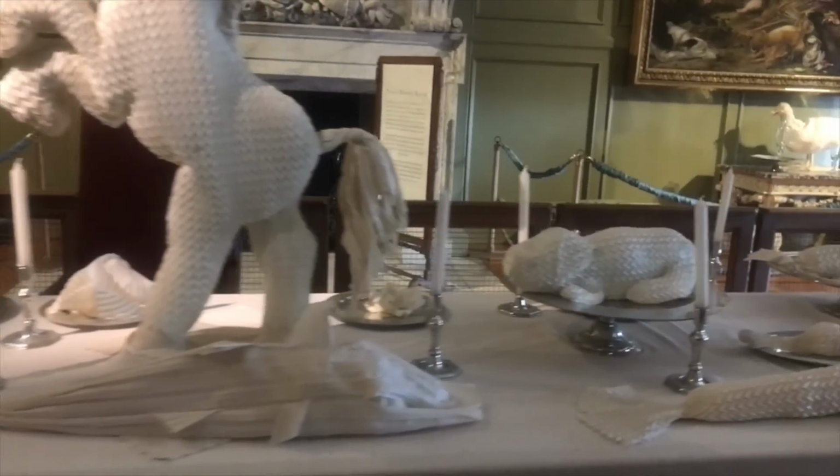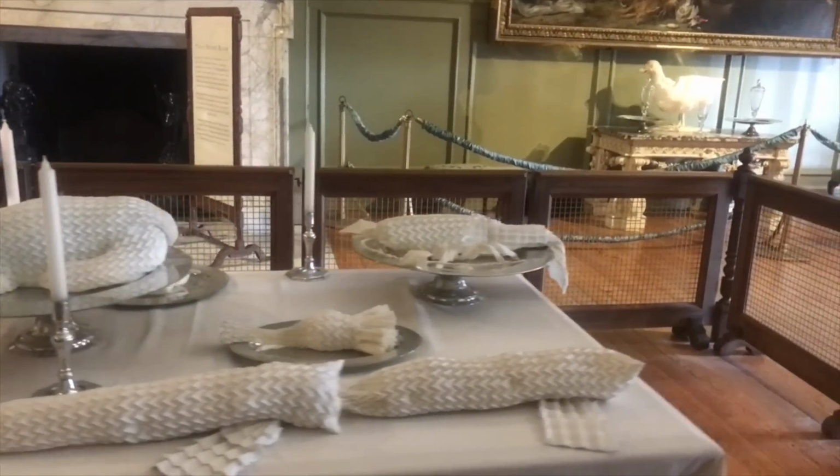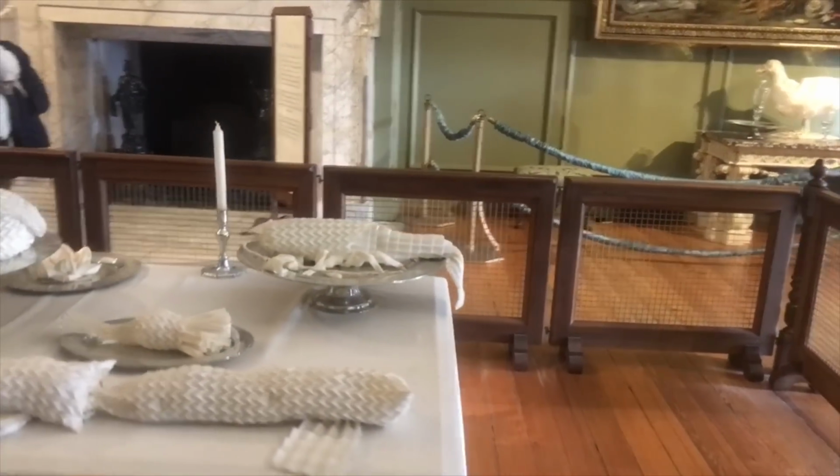You see there's a horse. Down here, potentially fish. Oh, and there's a lobster there on the plate at the end.